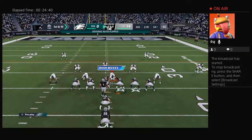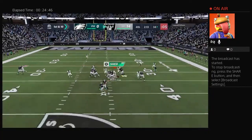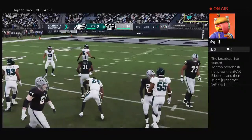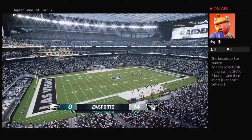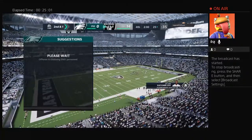From the 34 now, here's 1st and 10. Slant hauled in by Ruggs. And this will leave him a yard short. Nice pickup of 9 yards on 1st down. A gain of 9. 2 minutes left to play in this football game here on EA Sports.